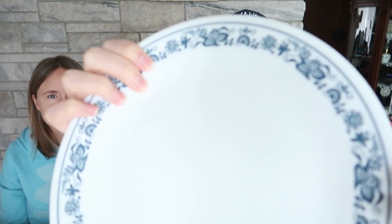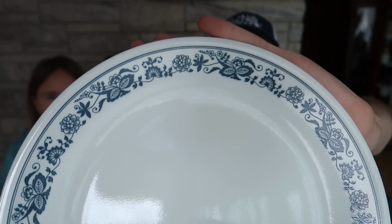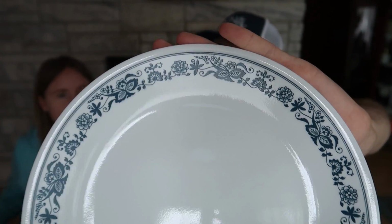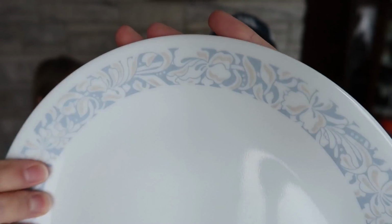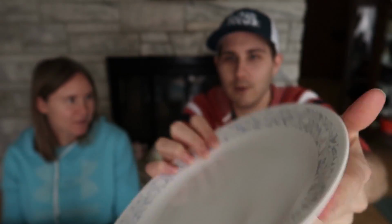It's known as Blue Onion, or Old Town Blue. And then we've got this one known as Sea and Sand, I think. I'm learning because I have a lot of these and I didn't know the names. I have that one too. Sea and Sand.